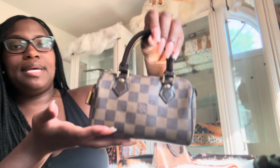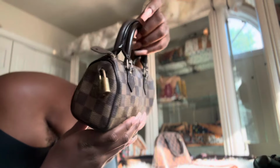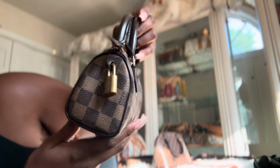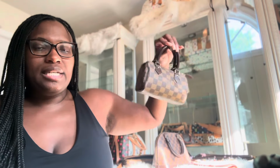Okay, so we're gonna jump right back in, and we're going to start, I guess, with one of my most inquired about bags, and that is the Louis Vuitton Mini Speedy in special order Damier Ebene. This bag I've had for a couple years now, and I absolutely love and adore this bag. People are always trying to buy this one off of me. People are always asking questions about this bag. This is, without a doubt, one of my most asked about bags.